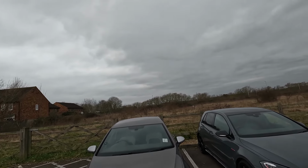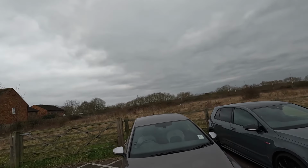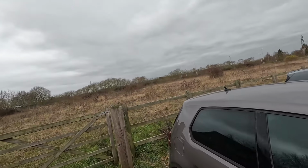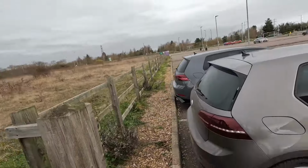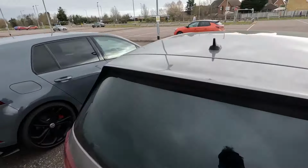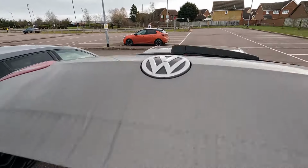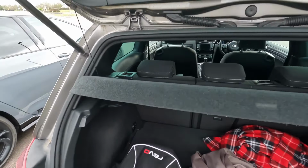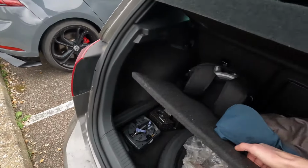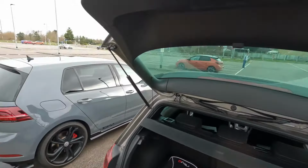I have driven this car quite a few times on the channel in the past, so I'm kind of familiar. But if we just see a little bit of the inside, yeah, I guess you get slightly less boot space, if that's your kind of thing. If we check just in here, you can see mine, I've got my filming gear and stuff. You lose a little bit of space at the back. You've got the spare wheel, but that's it.